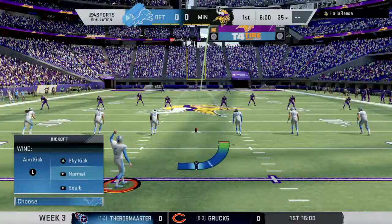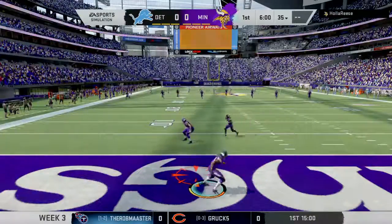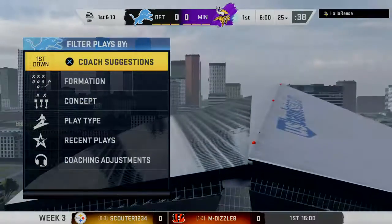This crowd is ready as their guys get set to match up between the Detroit Lions and the Minnesota Vikings. Let's go, boys. Bring it up.